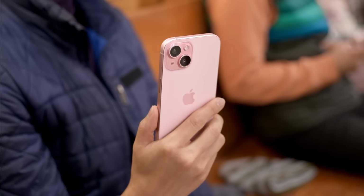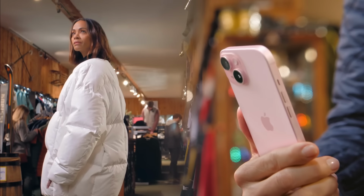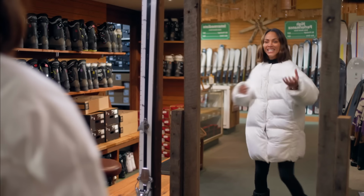Whoa, the new iPhone 15. With that amazing camera, I wish my family had them. Zoe, you're an action star. Take action. Join T-Mobile and get 4 new iPhones.